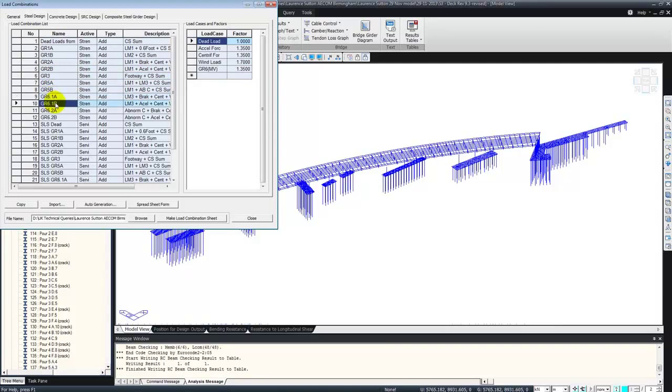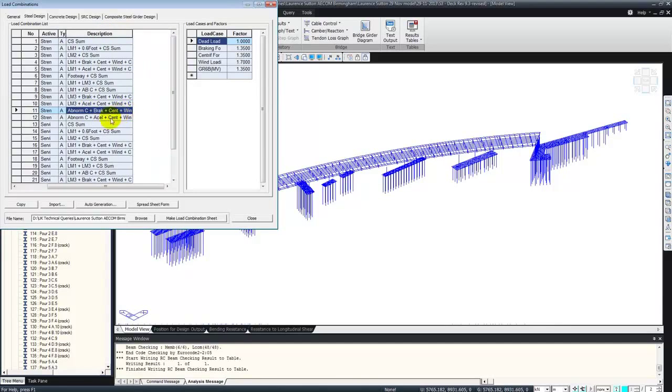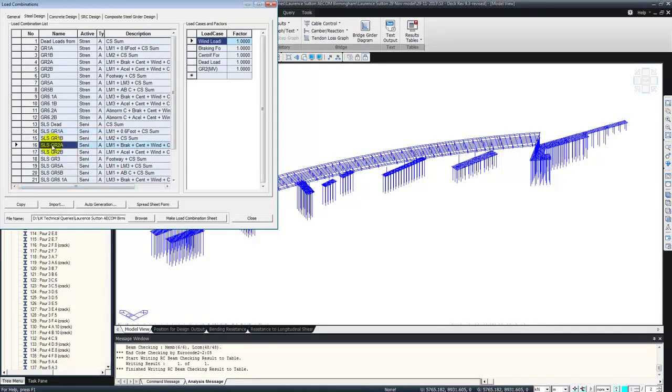Okay, you can see here, I'll open up the description. Okay, abnormal live load loading plus dead loads. Okay, then they will combine with other variable actions like wind. Okay, then SLS combinations.